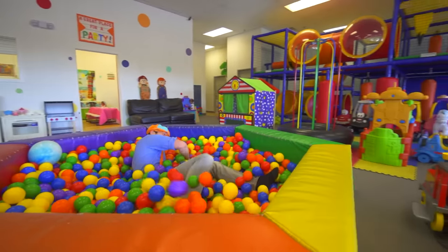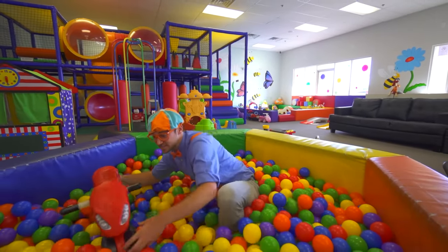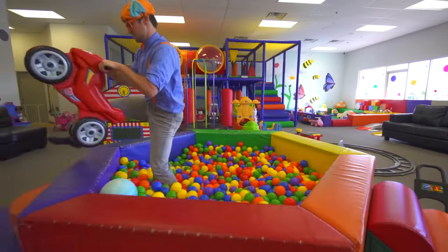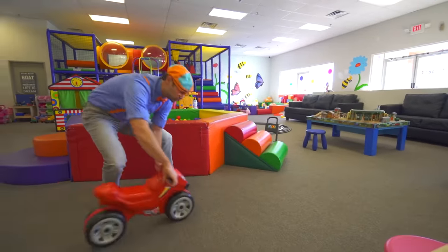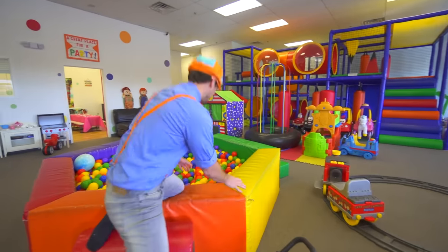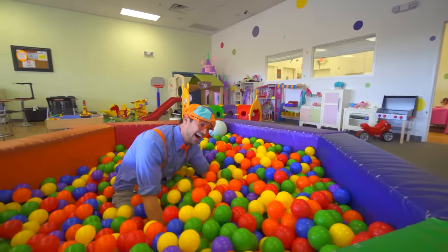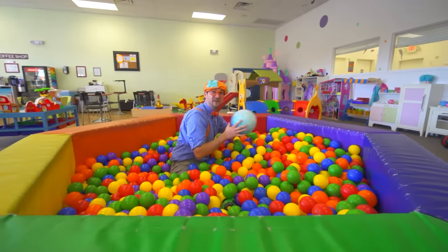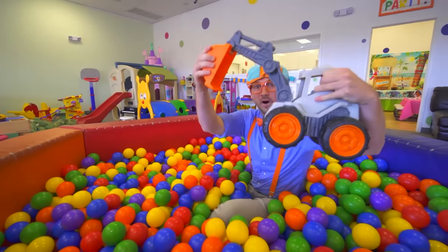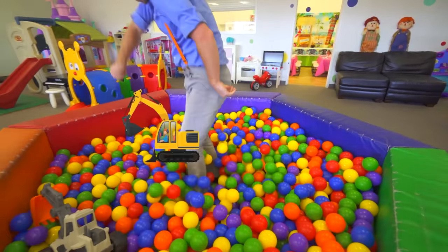Whoa! What is this? Wow, it's a red motorcycle. I bet there's something else in here for us. Whee! Whoa! Oh, watch out! Oh, I almost got you! Whoa! Oh, look! It's an excavator! Yeah, like the Blippi excavator song! I'm an excavator.